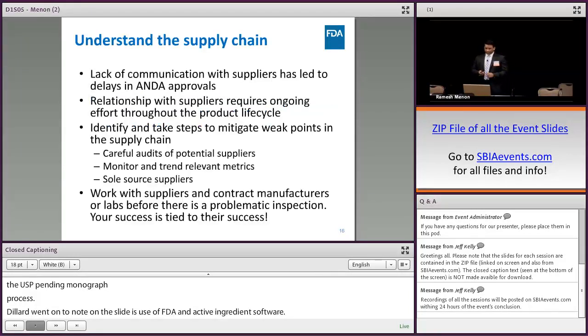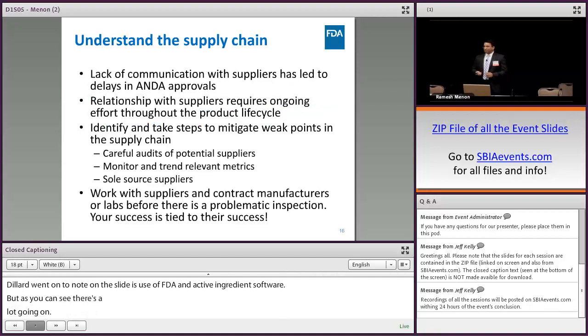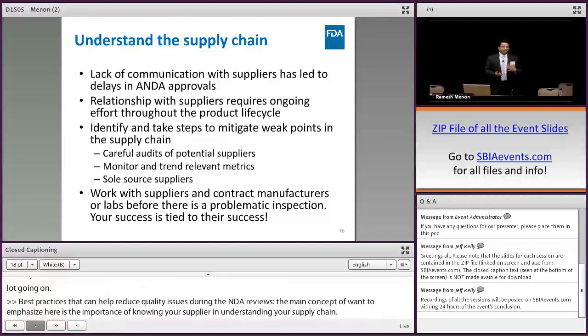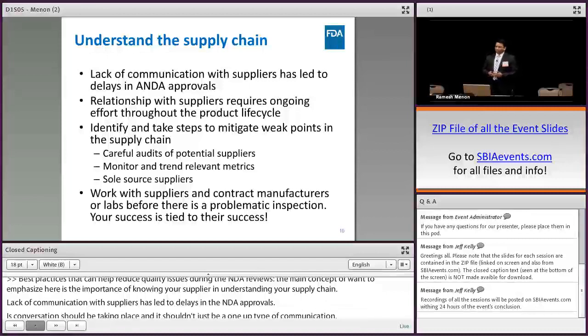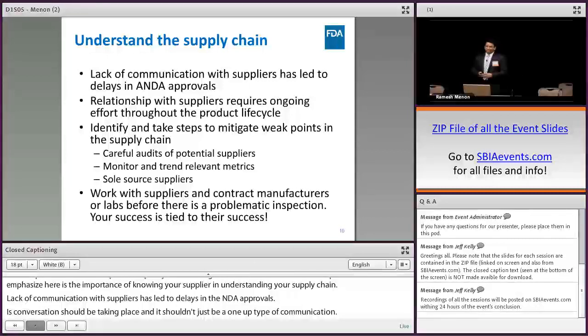ANDA reviews. The main concept I want to emphasize here is the importance of knowing your supplier and understanding your supply chain. So lack of communication with suppliers has led to delays in ANDA approvals. So these conversations should be taking place, and it shouldn't just be one-off kinds of communications. It should really be a relationship with suppliers throughout the product life cycle. So it's important for firms to identify and take steps to mitigate the weak points in their supply chain.